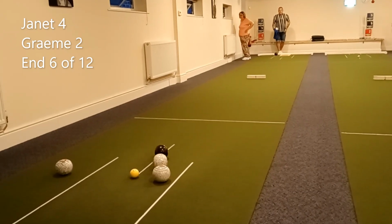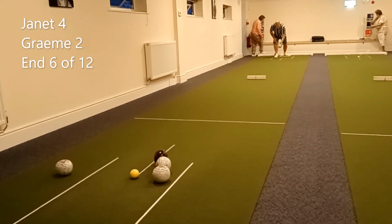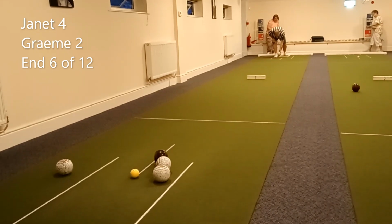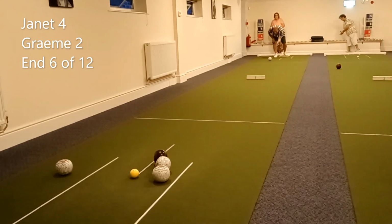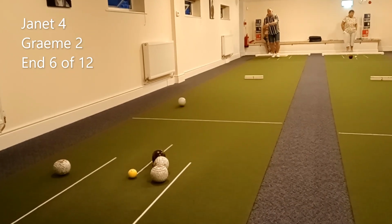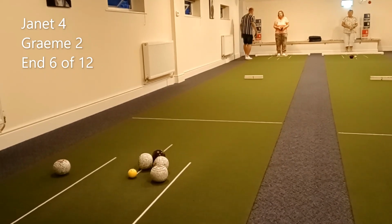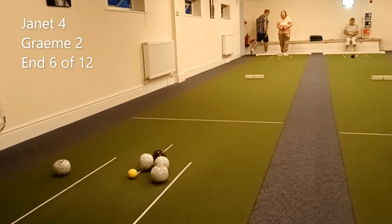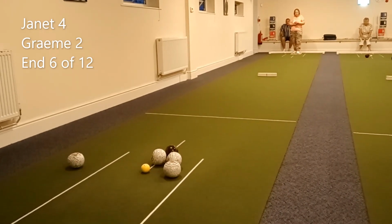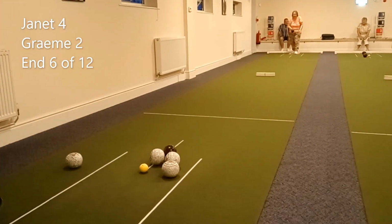This is a very good effort. Just cut it down. Gives herself a chance with her last wood. Graeme's got a bit wide there. It's coming back lovely. Has he got the weight? Yeah, very good. Drawn in a third. Martin, can you tell me how far away the jack is from that white one for his last bowl? About 3 inches. It's another false cover.